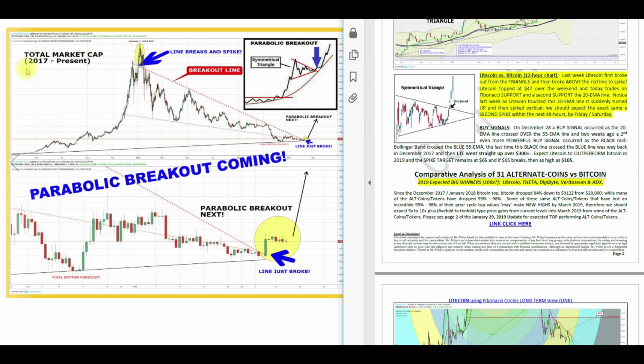If we look at the chart here in the top left, this chart is a total market cap of all the cryptocurrencies in the world beginning in 2017 to present. You'll notice back in 2017 the markets began to rise vertical, and then they exploded, as we all know, the end of 2017 into January 7th of 2018. From this time point, the markets have been in a down cycle, but the cycle itself, as illustrated right here, is a very large symmetric triangle, which something very special happened to last week on February 8th, just as Chinese New Year came to an end.